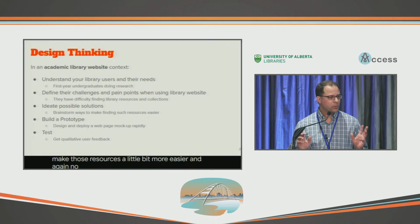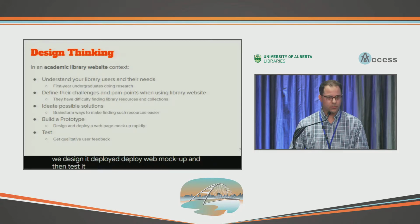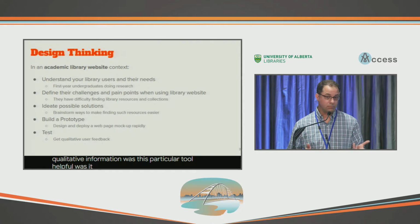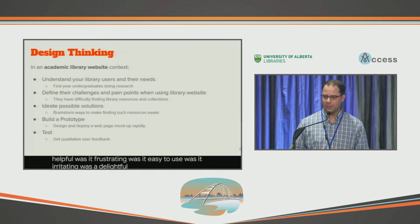And again, no ideas are rejected at this stage. We just come up with different ideas. Then, once we are satisfied with one particular idea, we build a quick prototype. We design it, deploy a web mockup, and then test it with our user base. We collect feedback, and in many cases, we try to look at the qualitative information. Was this particular tool helpful? Was it frustrating? Was it easy to use? Was it irritating? Was it delightful? Like so many products that we want nowadays to be delightful.